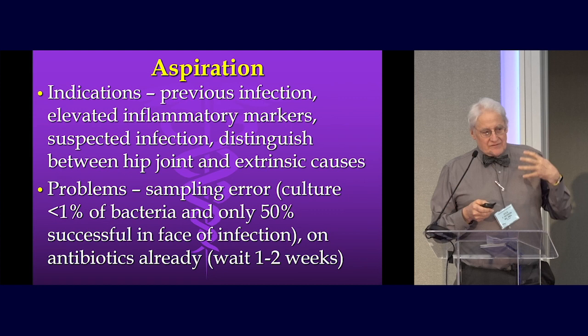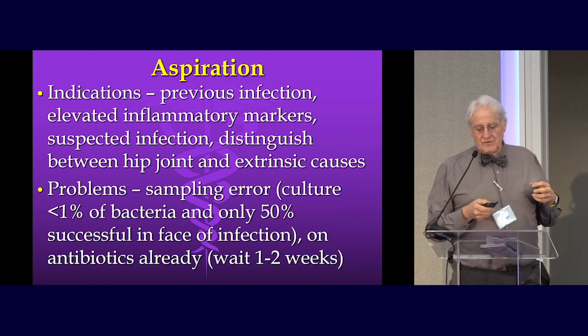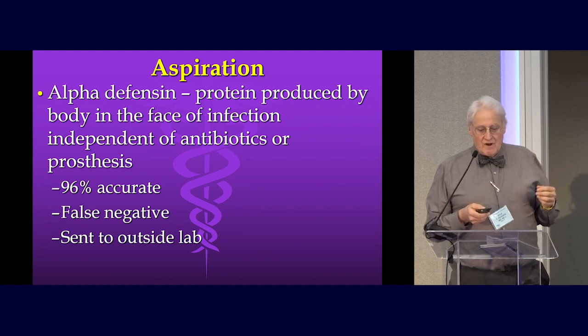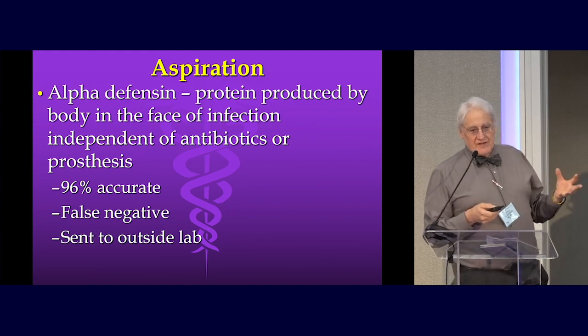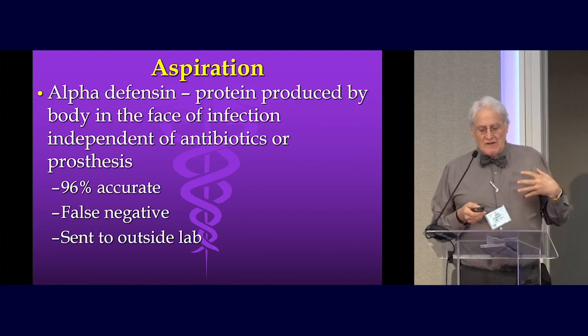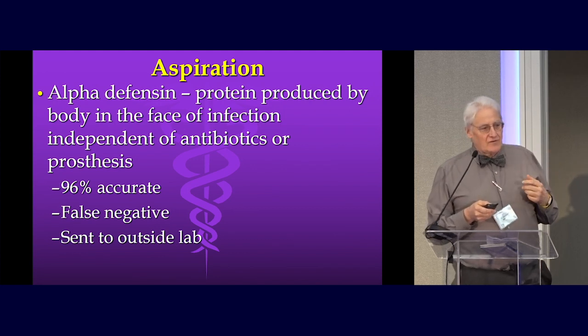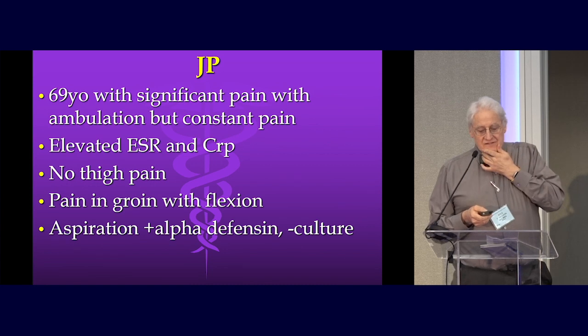So a lot of times if they're on antibiotics, I'll wait 1 to 2 weeks. But some of the things like alpha defensin, it doesn't matter whether you're on antibiotics or not. Alpha defensin is a protein that's produced by the body in the face of infection, up to 96% accurate. There are false negatives. I do have to send it out.